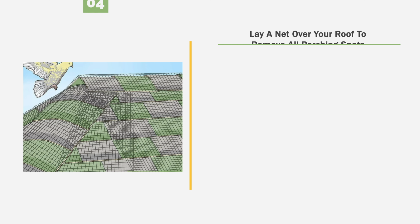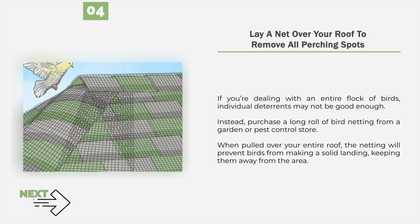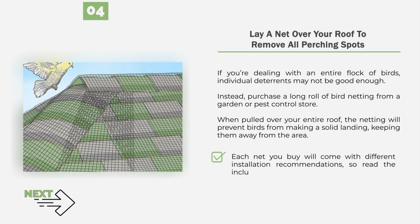Number 4. Lay a net over your roof to remove all perching spots. If you're dealing with an entire flock of birds, individual deterrents may not be good enough. Instead, purchase a long roll of bird netting from a garden or pest control store. When pulled over your entire roof, the netting will prevent birds from making a solid landing, keeping them away from the area. Each net you buy will come with different installation recommendations, so read the included instructions carefully. If you can't afford to cover the whole roof, protect important areas like the top of your chimney.